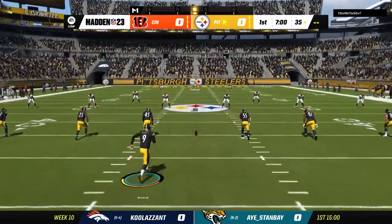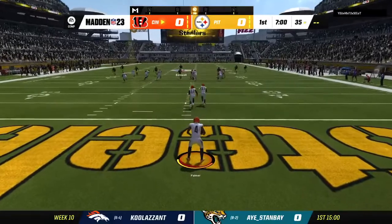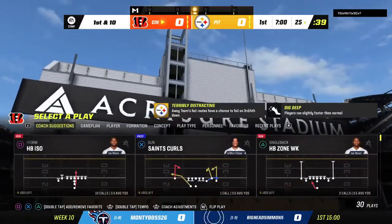The shadow's starting to get a bit longer. Week 10 of the NFL season is here, and we're underway on EA Sports. And the opening kickoff will not be returned, as that will be a touchback.